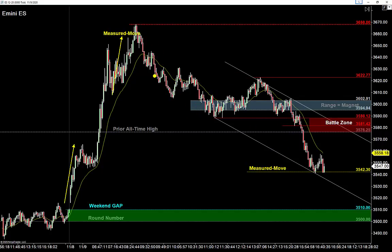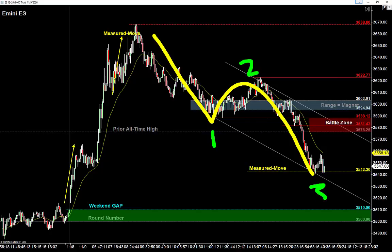Now, there's a micro version of this. There's a 1-2-3 here. There's also a 1-2-3 here. I'm going to focus on the larger one right now. This 1-2-3 pattern, right? Strong move down, pull back, bears hold, and they keep running. If you follow my newsletter, you know this pattern pretty darn well. 1-2-3 reversal off the high.